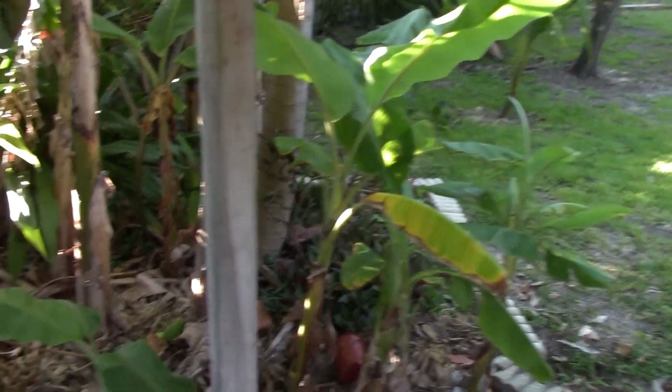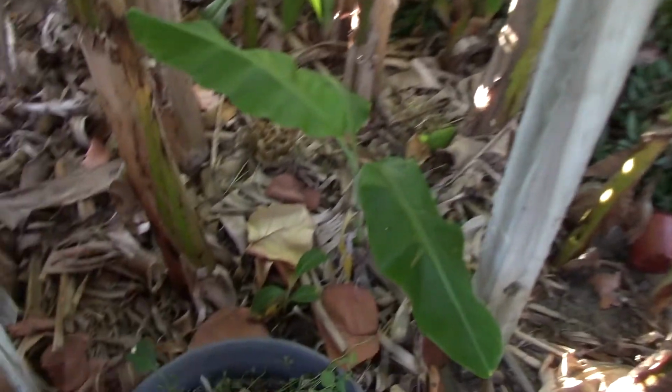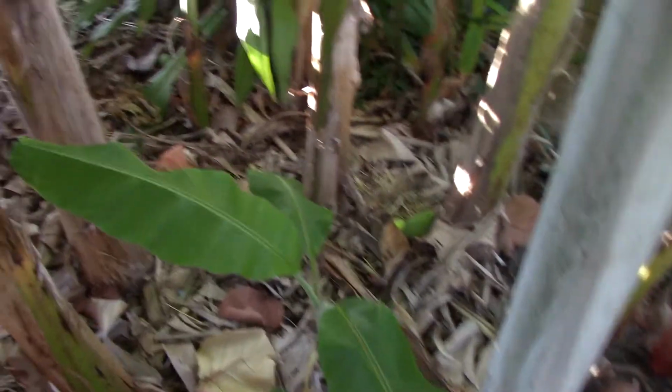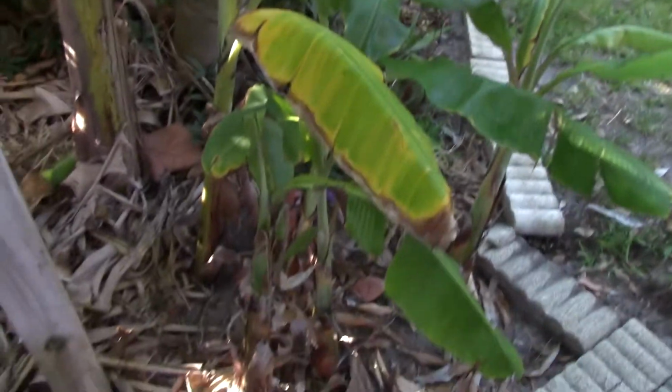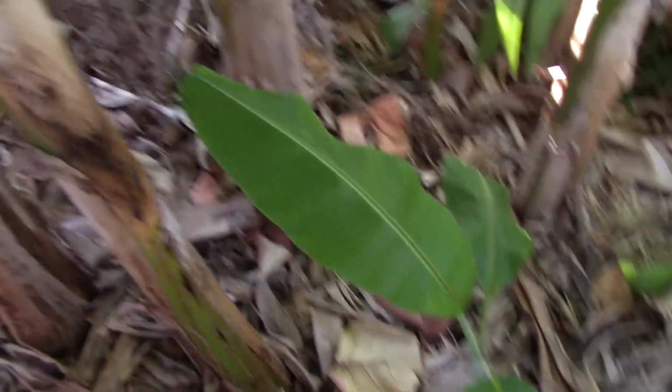My banana grove transplant went really well. And of course, it doesn't hurt to have bunny manure everywhere. You might get tired of hearing about bunny manure in each backyard, but man, it is the solution. This banana grove, I transplanted all of these bananas over here, and they are doing really well.